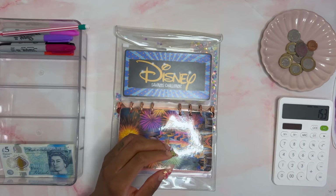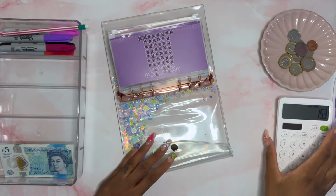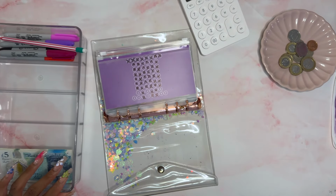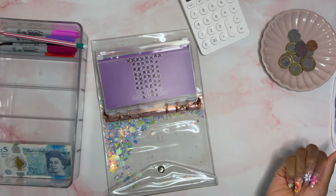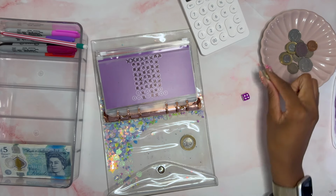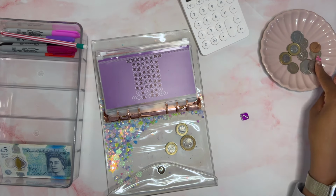Okay, and then last but not least, we are going to do my save 200, which is almost done. I've got a load of change here. I'm not even going to roll the dice. Should I roll the dice? Oh, sugar. Let's roll the dice. Doesn't really matter. I'm going to put all the money in there anyway, because I want to get this done. Four. I don't have four in there. And six. I nearly swore. Don't have six here. But we can find six.